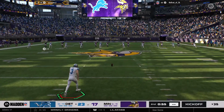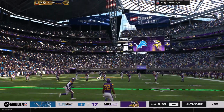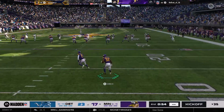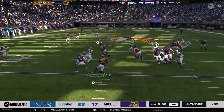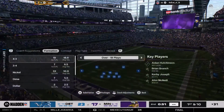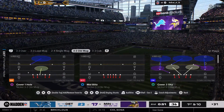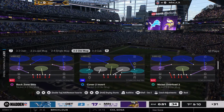Still a little time. Final minute of this 1st half. We'll see if they can do anything with this kickoff that is coming their way. Chandler now to return it. A good return as he takes it across the 30. The Vikings take the first and 10 at their own 31-yard line.